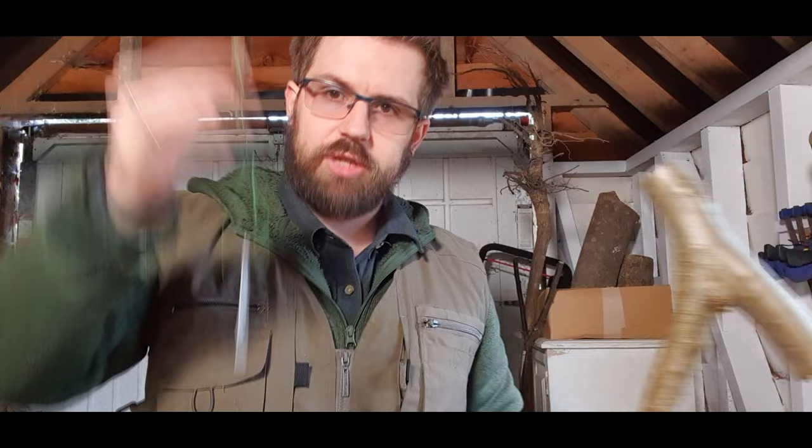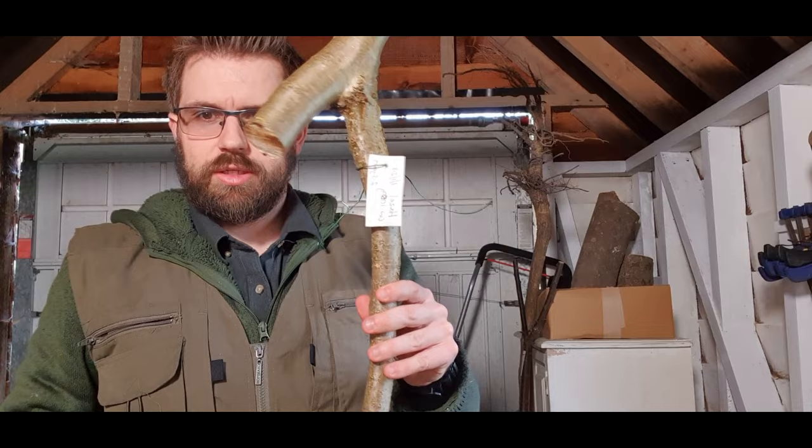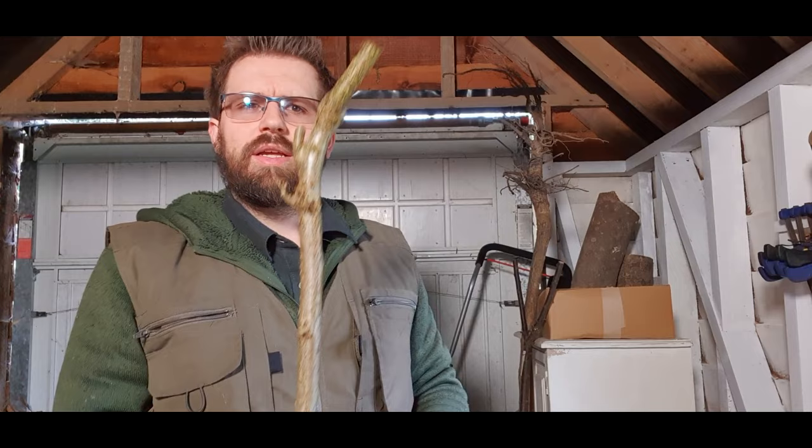Just going to attach my label. Nothing fancy, just tie a knot around the thickest end. So there we go, it's labelled. And now I will wire it and hang it heavy side down. Got a piece of wire from an old bunch.